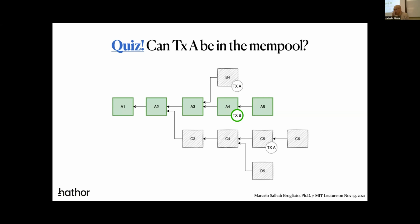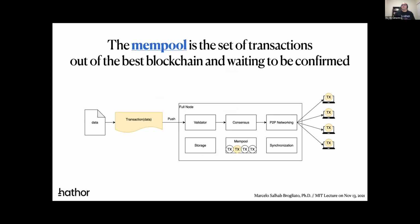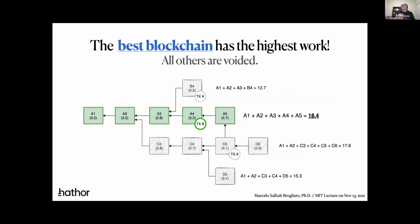Okay, sure. Just one point. I couldn't hear all the conversation you had. The blockchains that are not the best blockchains, the ones that are voided, are still valid, but the transactions there are just not considered confirmed. So they are valid, but they are not the best blockchain, and only the best blockchain matters. There's a mistake in this diagram here. From C5 to A5, it's wrong. I'll fix it later.